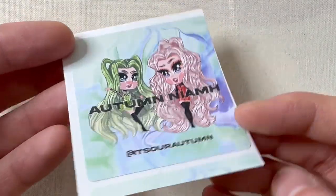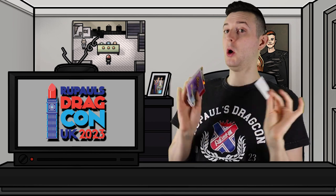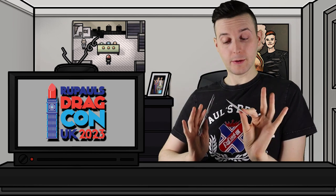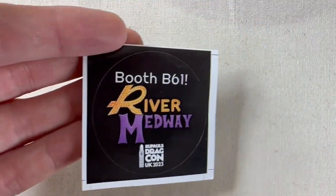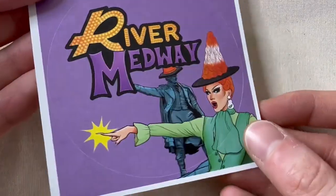Next up we have all of the stickers, and I'm going to be showing you them close up. We have this Novimpia one, which is a minty green and pink sort of vibe. River Medway was booth B61. Come here. So I got a sticker. Oh, that was it. Sophia Stardust tried to actually stick it on me. I was like, oh, no, do not put this on my outfit, please. Thanks, girl. I'll just take the sticker. So we had the actual sticker. Then I got an actual River Medway sticker from her booth to meet her, along with a pin.